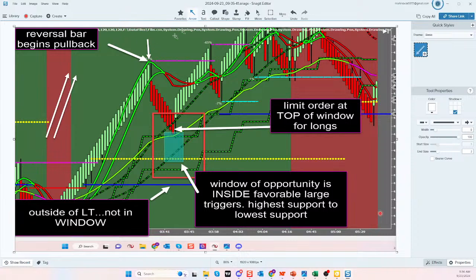The reversal bar is not your entry, but at the time of the reversal bar, you're going to find those trigger lines, large and synthetic. Put a box around them, put a circle around them, mentally or otherwise. And this is where I expect the price bars to return. So I'm going to make this one yellow. These triggers are where I expect price bars to return.